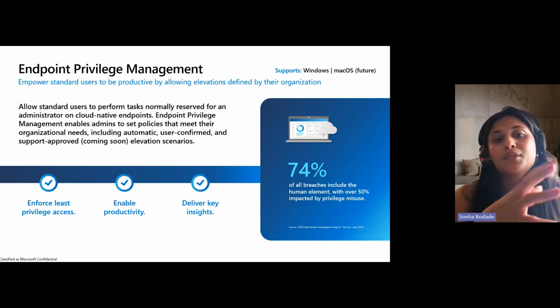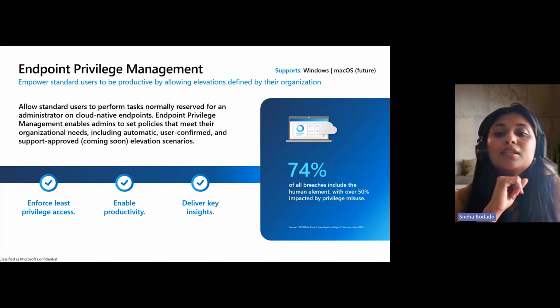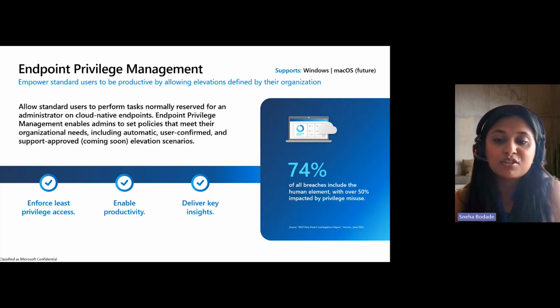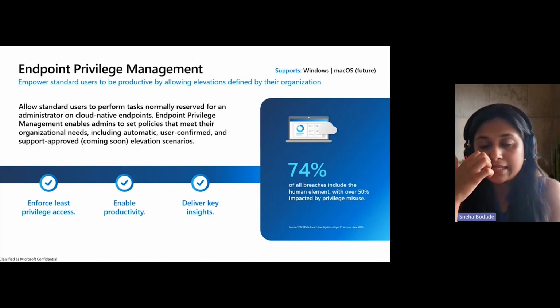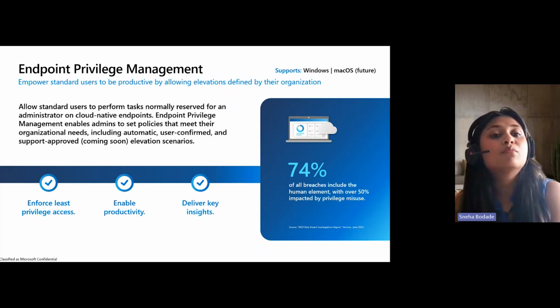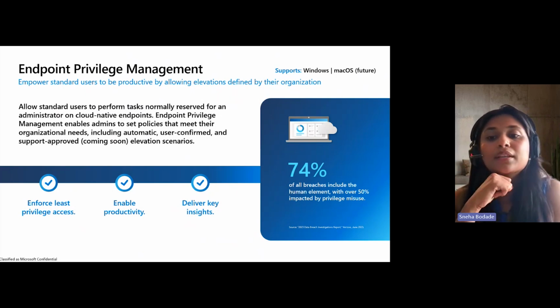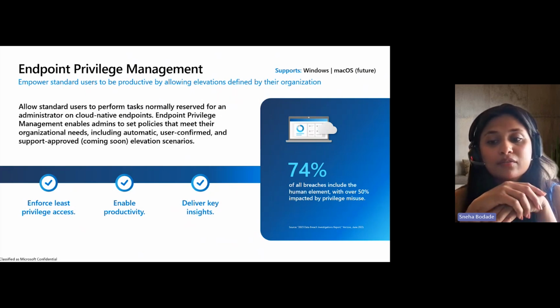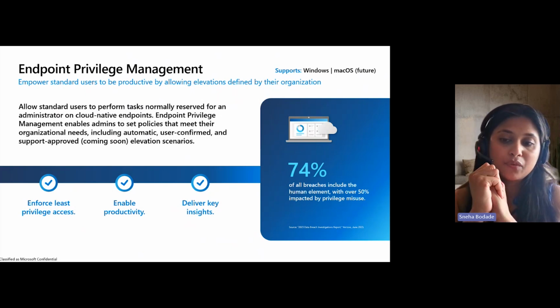So what you're doing by using endpoint privilege management is simplifying the management of standard users and managing the privilege elevation and the endpoint configuration in one place. For some applications, you're letting people use privileged or elevated access. And for some software, you're setting up user-confirmed or support-approved elevation. That feature is coming up soon as well for the elevated scenarios. Now you can enforce least privilege access as well. That is going to reduce the attack surface of the local admins, and it will protect corporate data by enabling least privileged access for you.